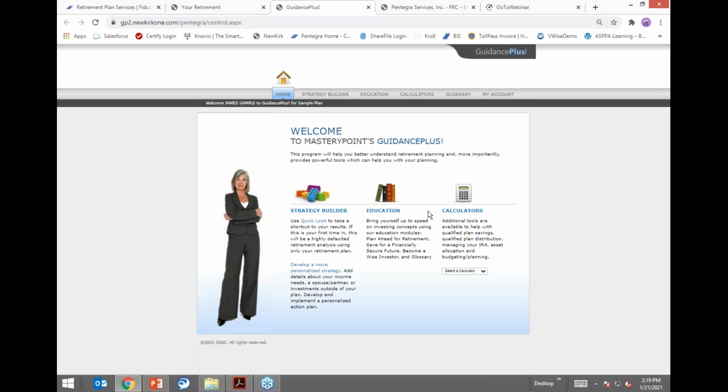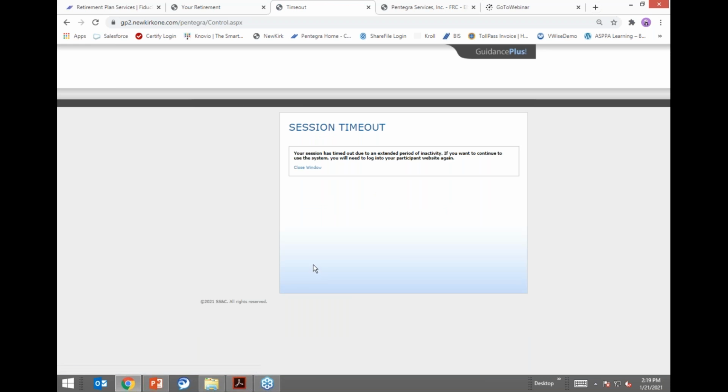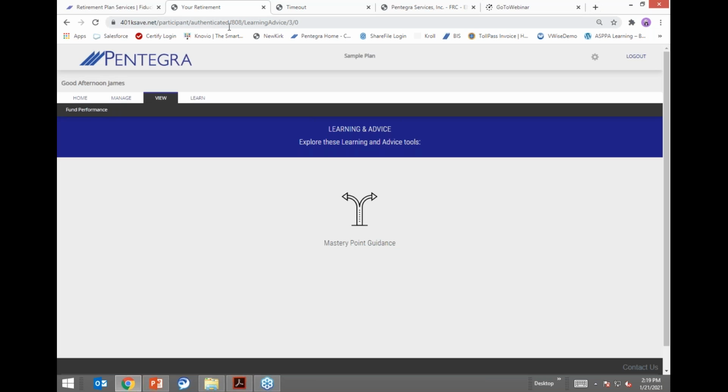And then it will bring you to the Advice or Guidance Plus tool. So it's an external link, so it will open in a new tab. Once there, you click on Develop a More Personalized Strategy. It timed out, but you start inputting all your information, and at the end, it will give the participant an output of, judging by how they answer the questions, this is the suggested lineup that they can adopt. They can choose to adopt it or just use that information for informational purposes.